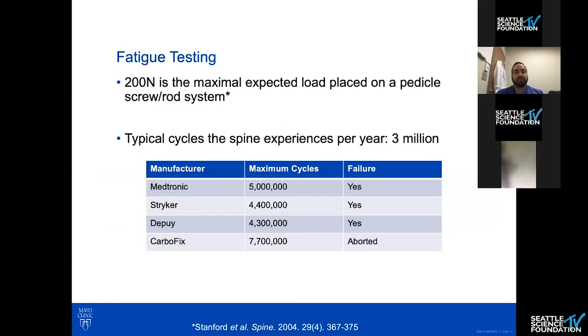So this is to that point again, the typical spine undergoes around 2 to 3 million cycles per year. And when you look at the cycles leading to failure, in general, it's somewhere between 4.3 million and 5 million cycles. With the current implant that I've been using, which is the CarboClear CarboFix system, the tests were aborted at 7.7 million cycles. So is this perfect? We don't know. No one's actually tested it far enough out to see if it breaks.